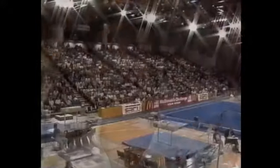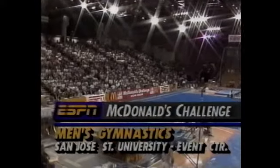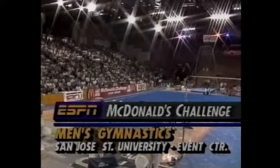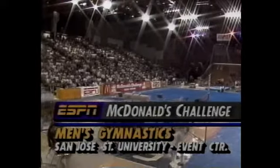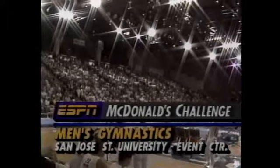Okay, you're in first place at this point in the competition for the U.S. team. Let's go back now to Tim. Thank you. All right, Kevin, thank you very much. We look forward to that final rotation, but more of the 5th rotation to come when Bart Connor, yours truly, and Kevin Cusick return to the San Jose State Event Center with more gymnastics.